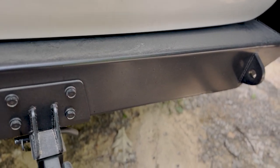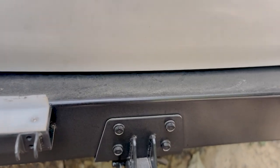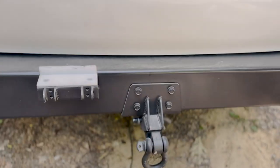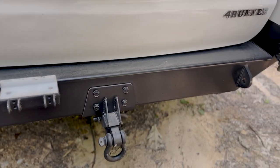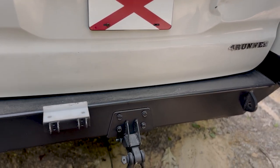Snatch points, I guess, basically. If you're stuck, hook a D-ring to that, and somebody can snatch you out. It's got a hitch receiver put in there that's bolted on as well from Coastal Off-Road. This is their full system for the rear as well.